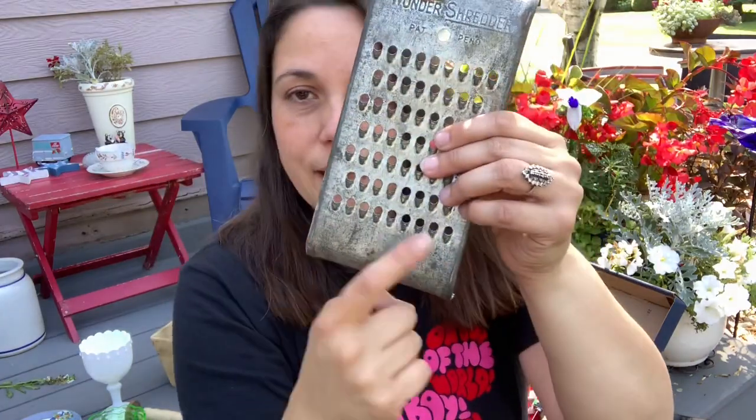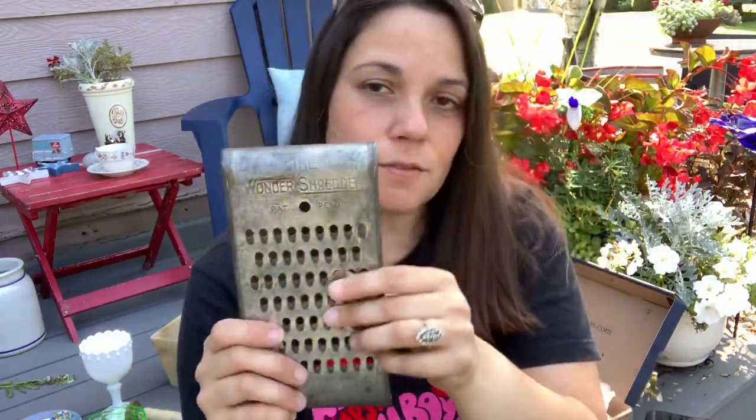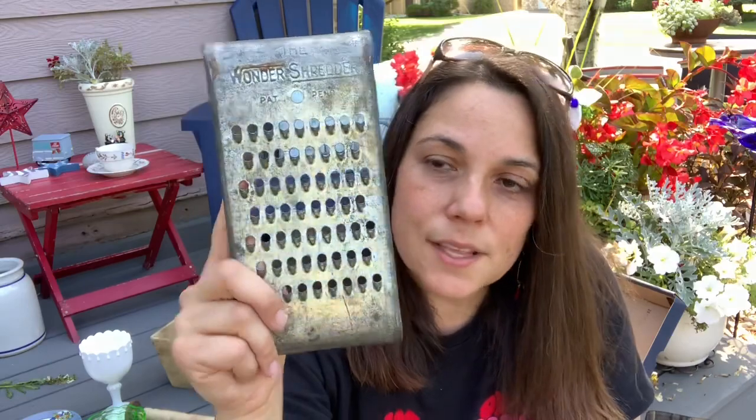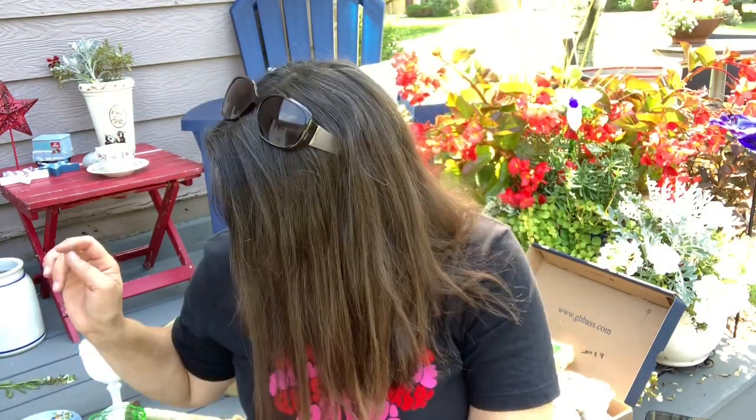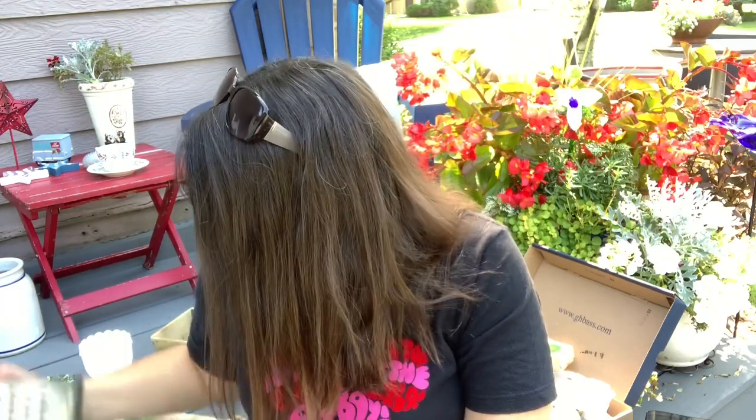I have a thing for old graters, and I pick them up every time I see them. I have another one that has a handle, and I hung a vintage linen from it. Super cute in my kitchen. So I got this one. It's called the Wonder Shredder, patent pending. It is about 1/4 of a pound, so about 35 cents.